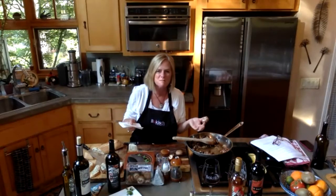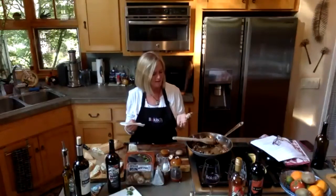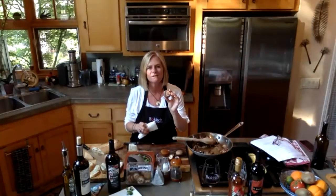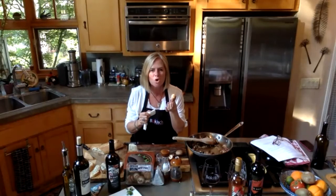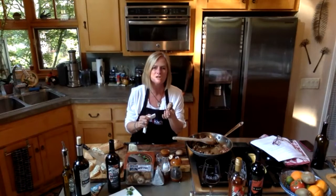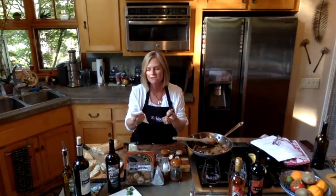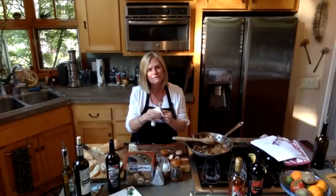Should I wash my mushrooms or not before using them? I love it when I actually see some dirt on the mushroom, because then I know it's fresh. But I tend to not want to wash them. I tend to just use a wetted paper towel and rub off the dirt.